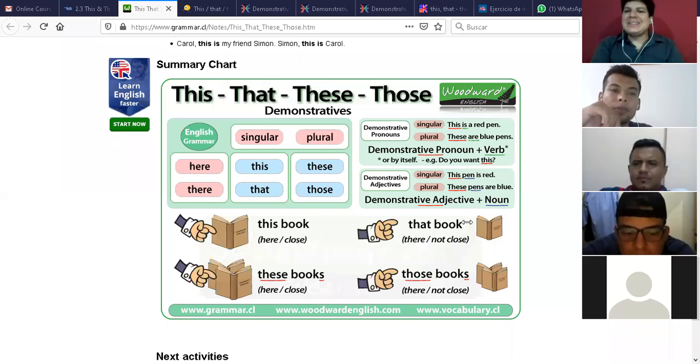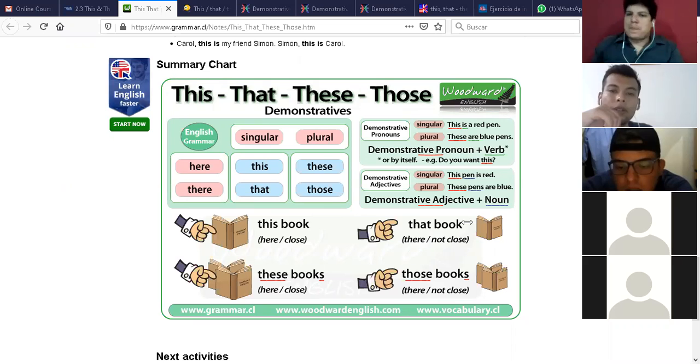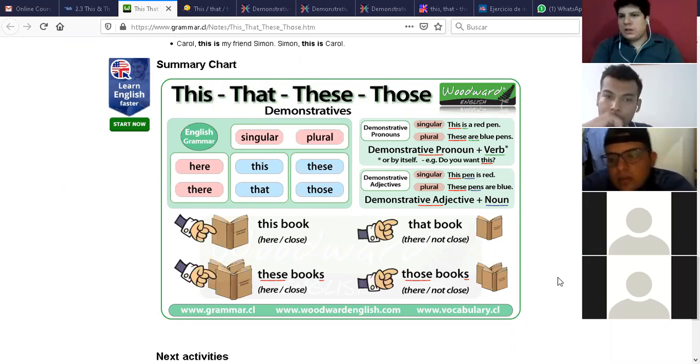Estas facturas de agua. Cerca. This water bill. Water bills, correct. Aquellas facturas de agua. Those water bills. Correct. All right. So, those vamos a escoger en orden de aparición.